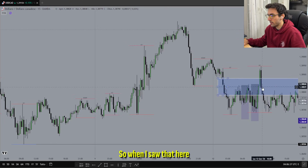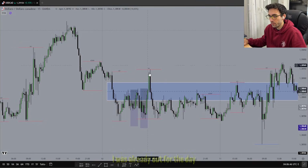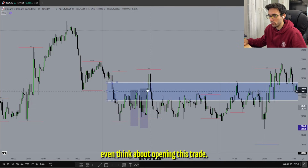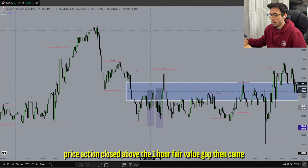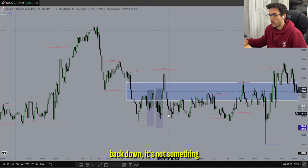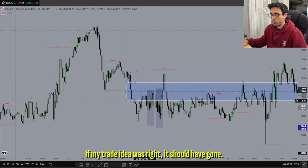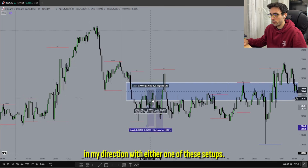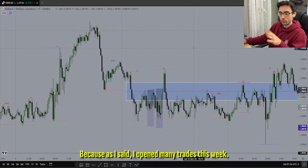So when I saw that here formed another setup, I was already out for the day and I didn't even think about opening this trade because, as you can see, price action closed above the 1 hour fair value gap, then came back down. It's not something that I like to see. If my trade idea was right, it should have gone in my direction with either one of these setups. But what happened then? Because as I said, I opened many trades this week.